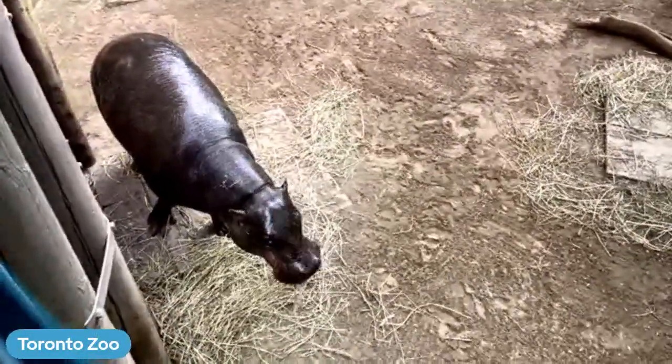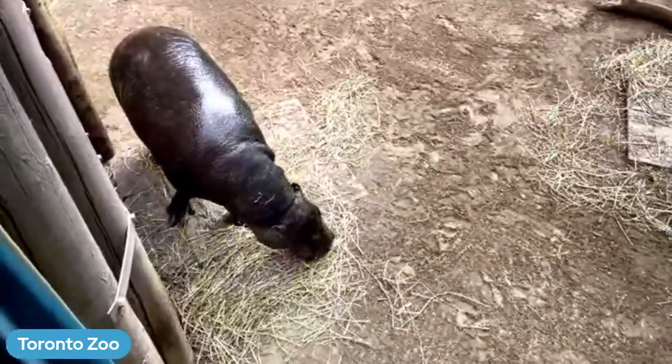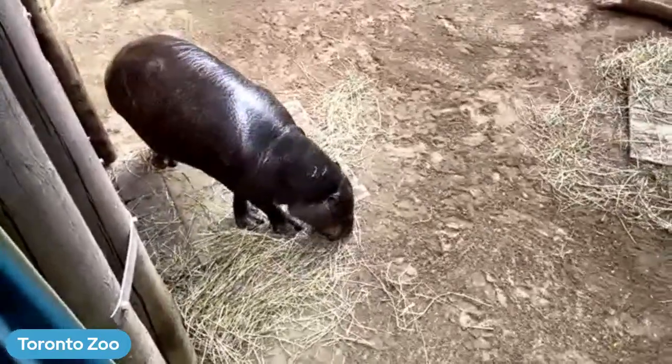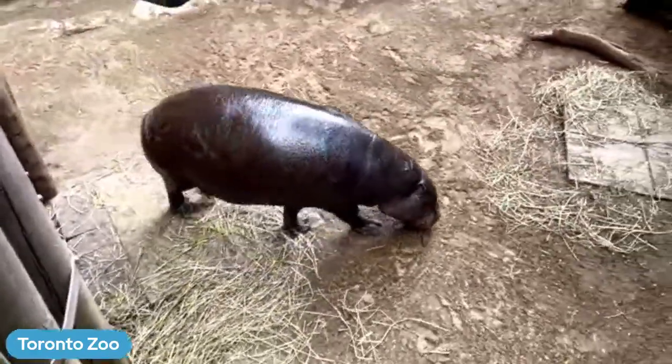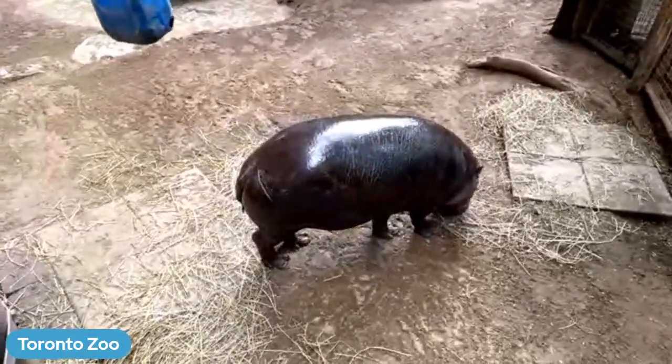Another really important project, and very similar to hippos, is giraffes. Giraffes have a certain chamber in their stomach that absorbs all the nutrients. So we actually test the stuff that's in that part of the stomach to see how much nutrients they are absorbing. And the very last one is the carnivore diet.